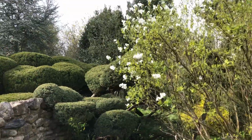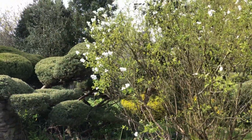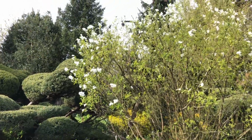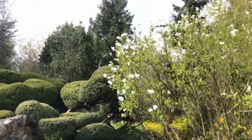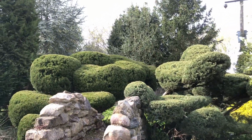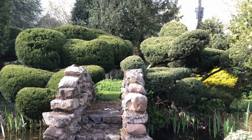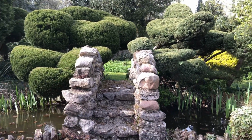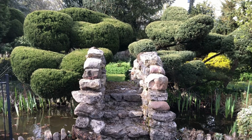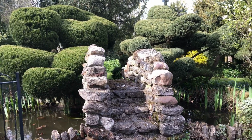This shrub's really nice. This is called an exochorda, or the bride, with the white flower there. We've got a couple of these in the garden. Got to a really nice size now. The blue one in the last couple of years has really filled out.